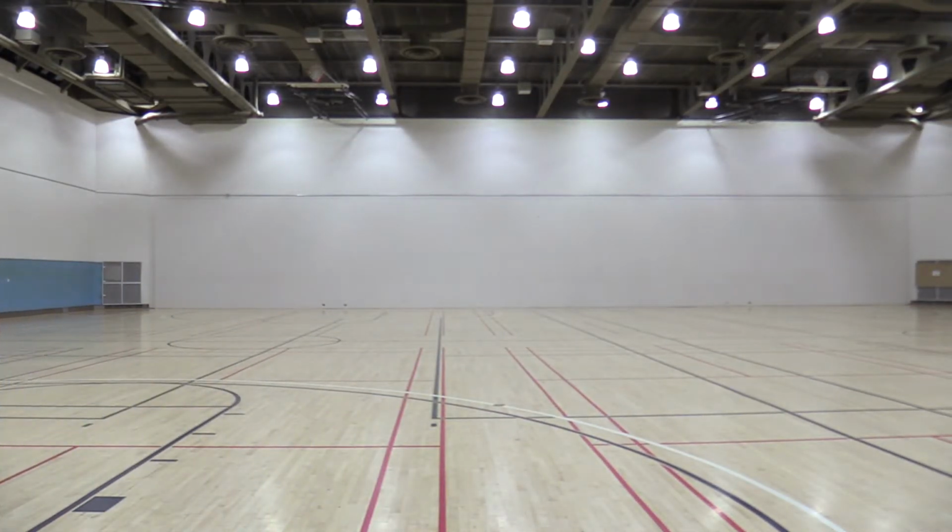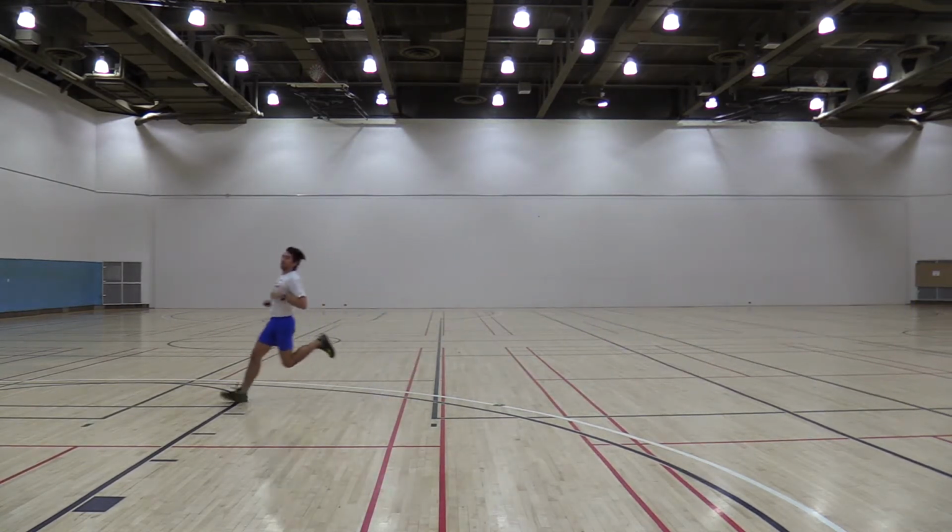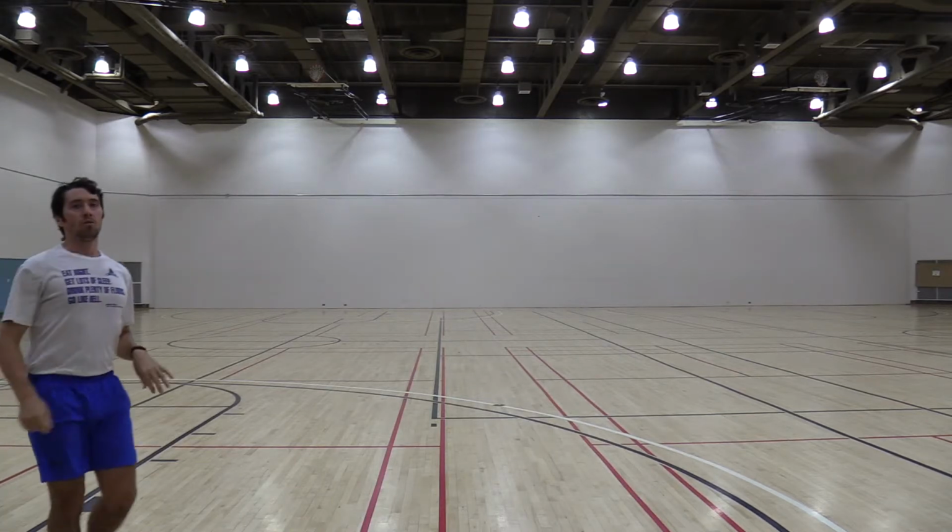So when I say that a stride can be a relatively short and quick stride, relative to what? Relative to your sprint, relative to what I'm about to show you. I'll go back and forth a little bit. You will see that a jog stride can still cover some ground with each step. Relative to your sprint, relative to that stride, this is a relatively short and quick stride.